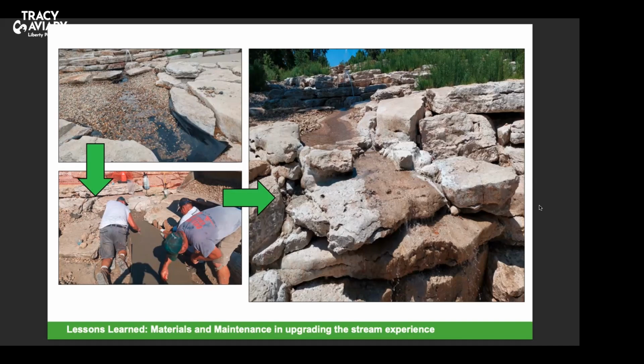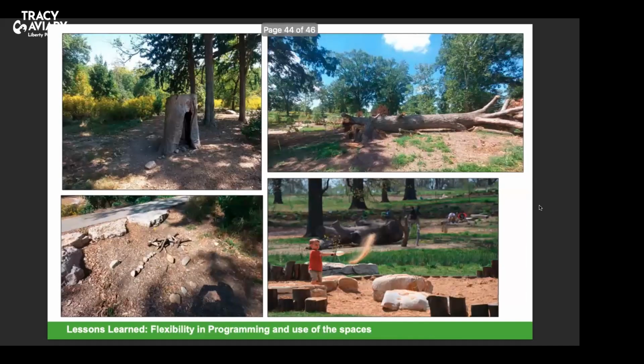So, just a few more slides. I know we're running perhaps late here. Just be flexible again. Whether you find a stump that has some character to it, like the upper left-hand corner, or the Paul Bunyan tree, see how folks use it, how kids use it, especially how they're going to use that space. And adapt your space to how they're using it, as long as it's safe.